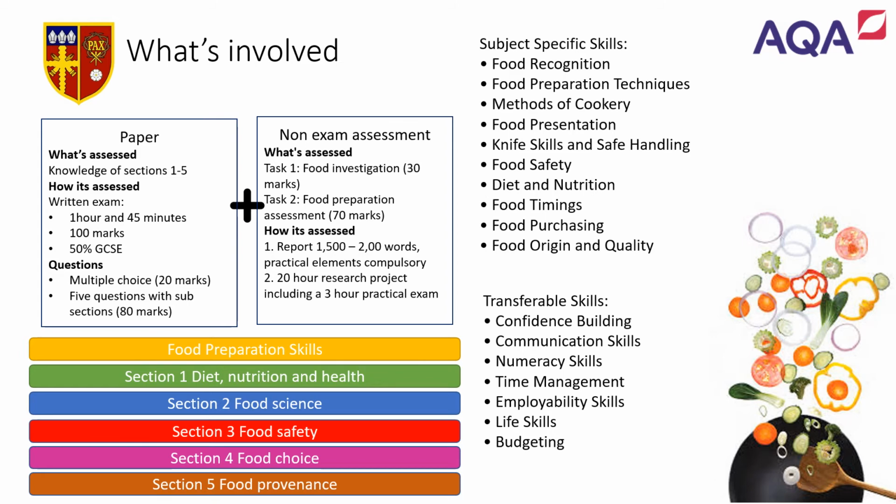Then we look in section 3 at food safety, and you will have an opportunity to receive an extra qualification in year 11. You can opt to do the level 1 food safety and hygiene course.